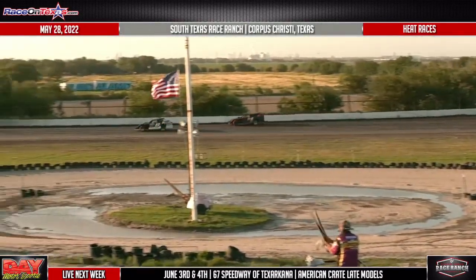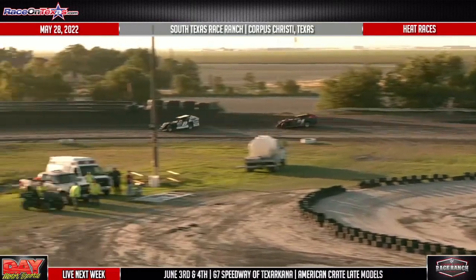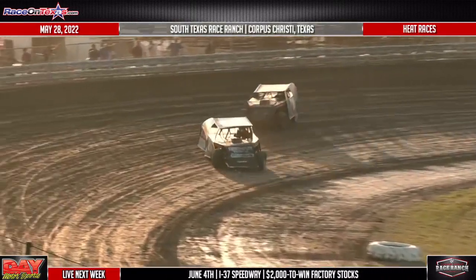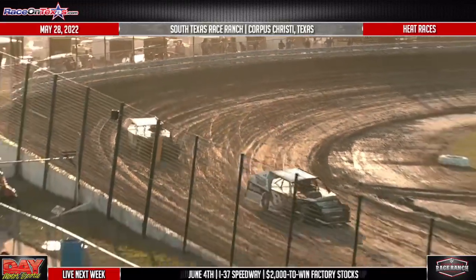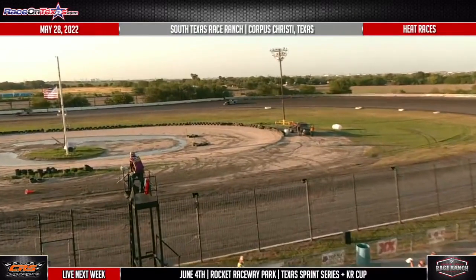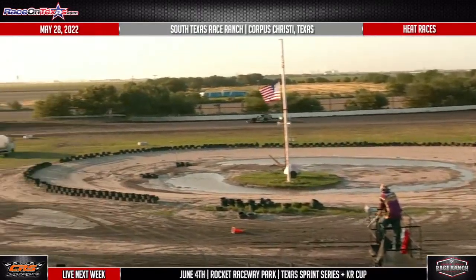All right, down the back stretch, Dinsmore pulls away as we get the two to go as they ran past the start-finish line. All right, our leader's going to have to work his way around one of the back markers here. But Cody Leonard lost a little time coming out of two on that one.